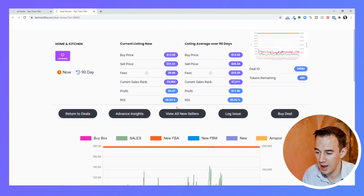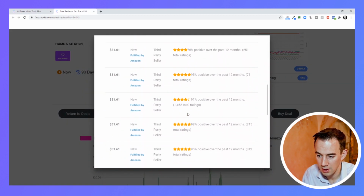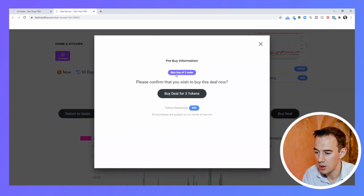Hey, let's go jump into that now. Quick look at new sellers. We've actually got quite a few new sellers on here. You can see that they're all sat at the requirement price. Let's have a quick look at the deal. Let's go for it. Max buy order 3. Okay, so you can only buy 3, which isn't great.